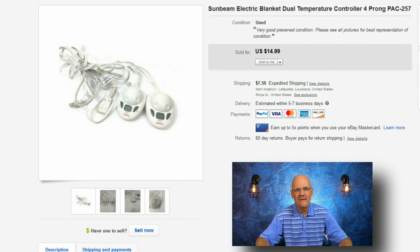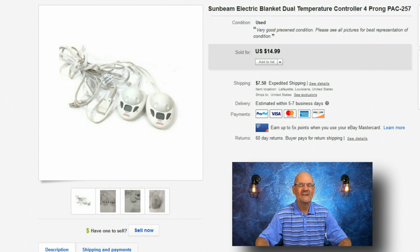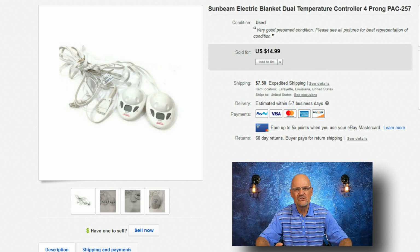Next is this Sunbeam electric blanket controller. I bought this at a garage sale. It was in a box with another one, and they had one of my favorite words on the box, and that word is free. So it didn't cost me anything. When I saw it, I knew what it was. And here's the deal with electric blankets.